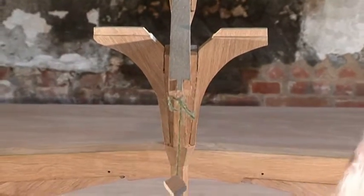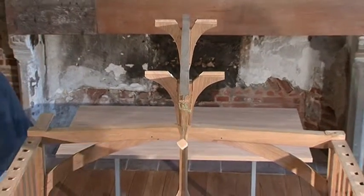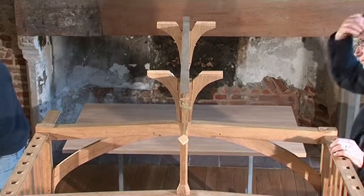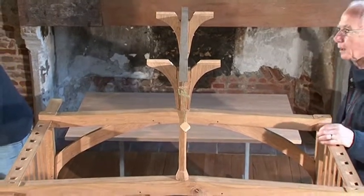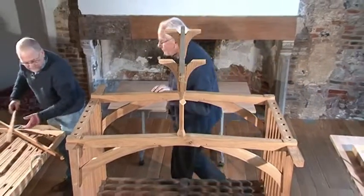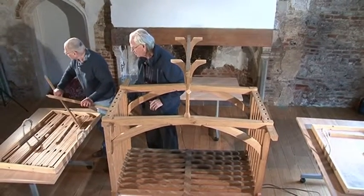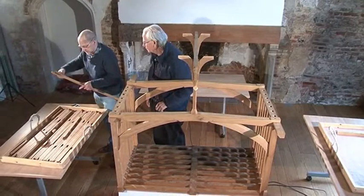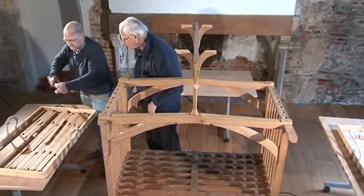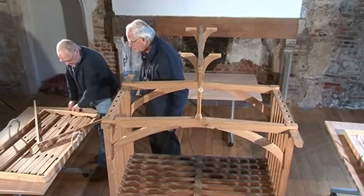Right. Now this is where we start on the roof, and again, the roof consists of five components. Two rafters. And they fit together at the top like that. Yeah, and you're going to dowel that now, eh? Yep, I think we could dowel it.